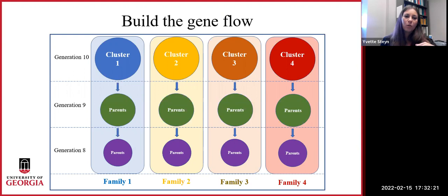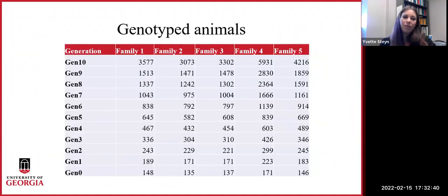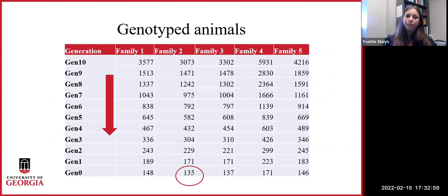What's important to note here is that there are overlapping generations. An animal that's a parent in generation 9 may also be a parent in generation 8. On top of that, as we trace the families back, they will be overlapping between families because many animals are related. When we do that, we can see from generation 10, we have about 3,000 animals for them all. And as I trace it back to generation 0, it becomes smaller and smaller. The smallest group is 135 animals, and this is enough to still look at allele frequencies. It would be ideal to be bigger, but it's decent for this purpose.